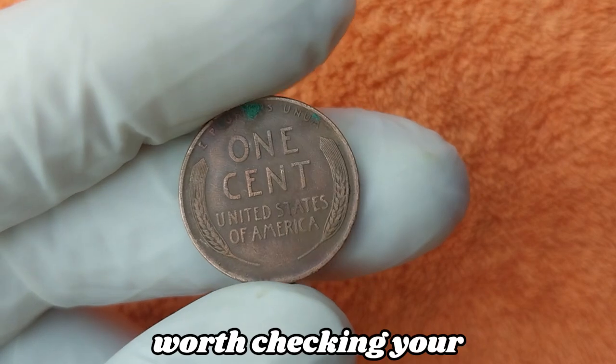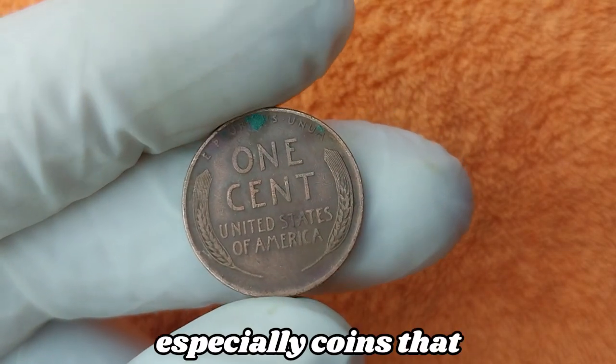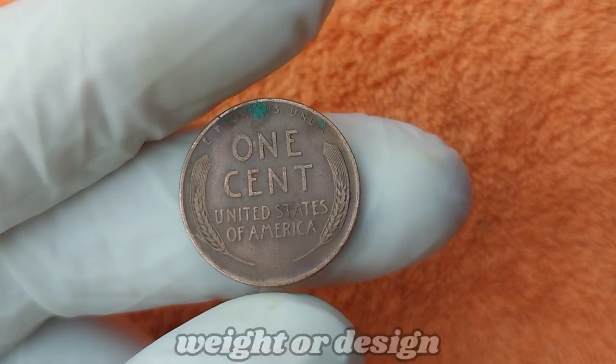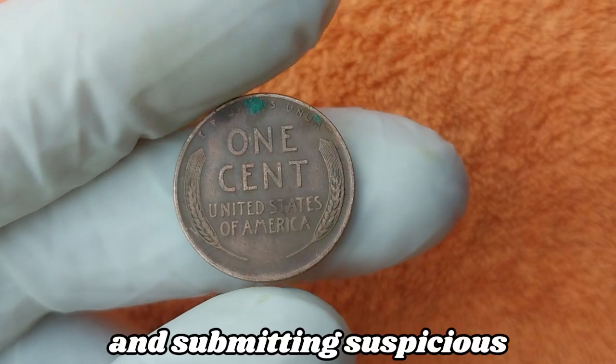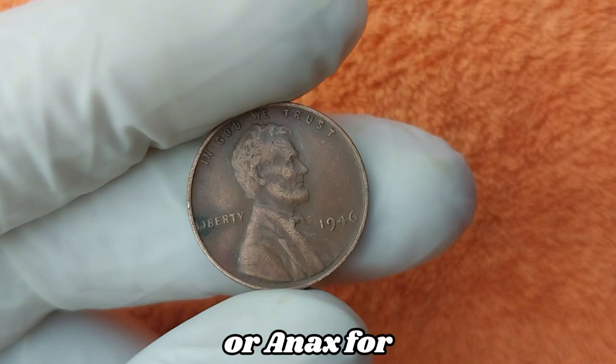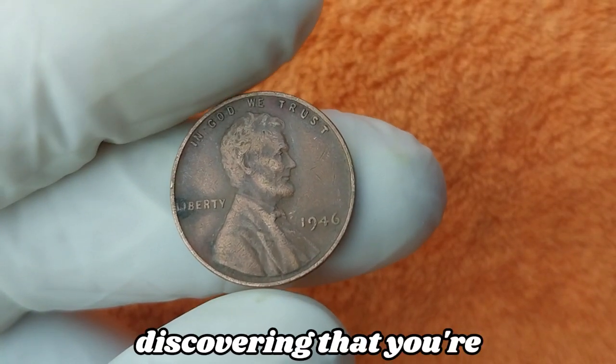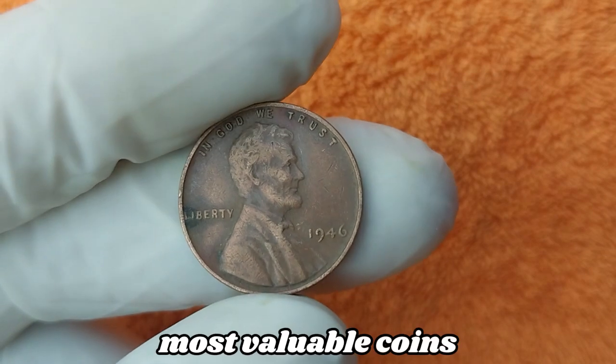so it's always worth checking your coin collection or change jar for the telltale signs, especially coins that look different in color, weight, or design. And submitting suspicious specimens to PCGS, NGC, or ANACS for authentication and grading could be the first step to discovering that you're holding one of the most valuable coins in U.S. history.